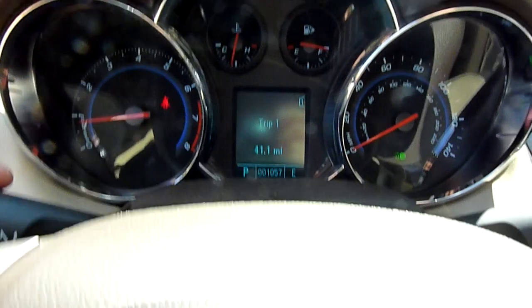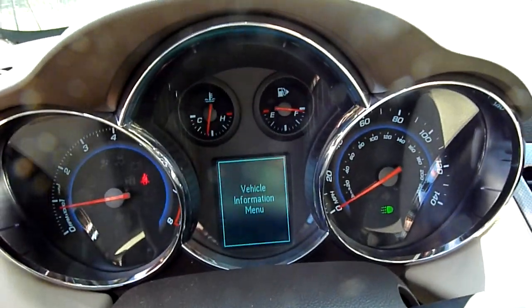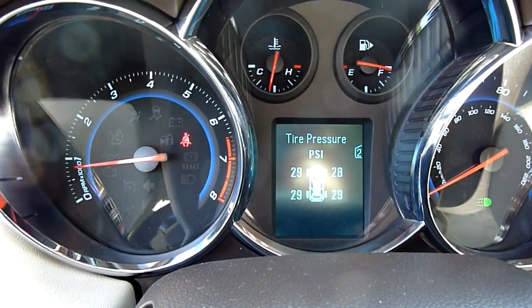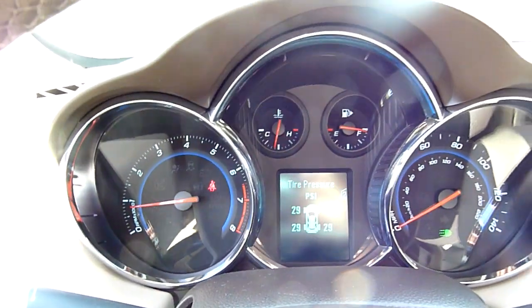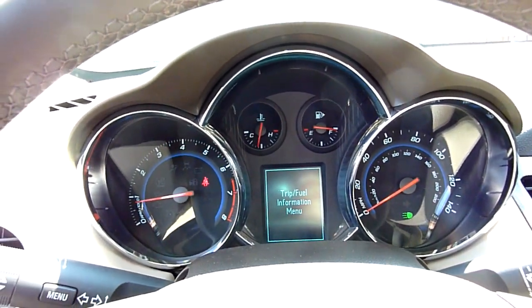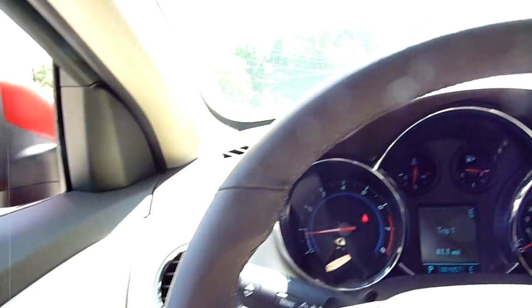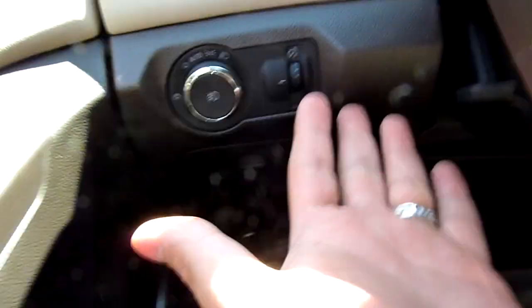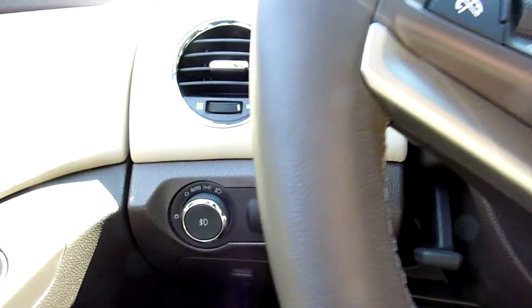Of course, the thing I love about GM cars, for example, is you've got your readout on your tire pressure. Very nice to have, simply because in the morning when you're starting out, you know exactly if you're going to need to adjust pressures or anything. Good control layout over here, easy to adjust your mirrors. There are no controls hidden behind, like on some of the other cars such as the Corolla, where the mirror adjustments are kind of behind the steering wheel. Nothing like that here.